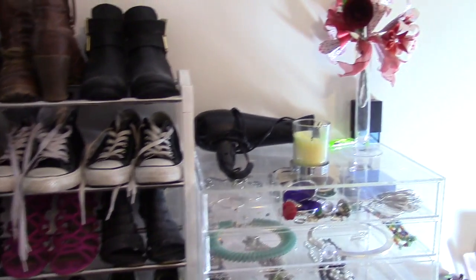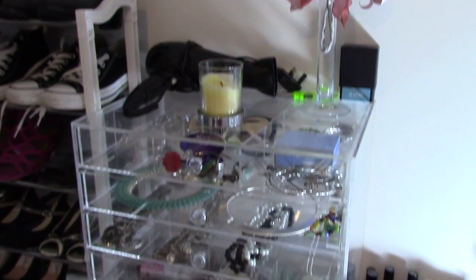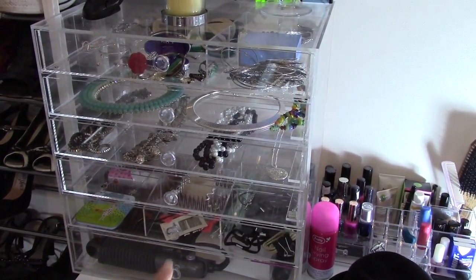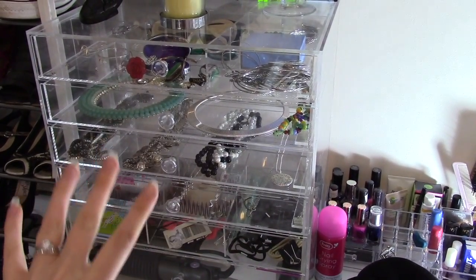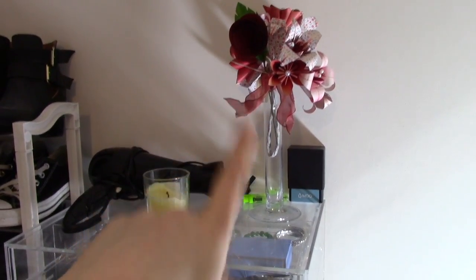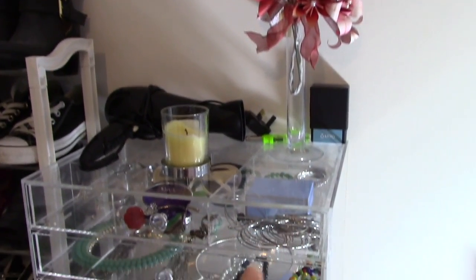Beside that then is my jewellery storage. I really love this jewellery box. It's actually for makeup, but I don't really wear makeup, so I used it for all of my jewellery. Really love it. On the top is just some random hairdryer, candle, some flowers my husband bought me for our first wedding anniversary, business cards.